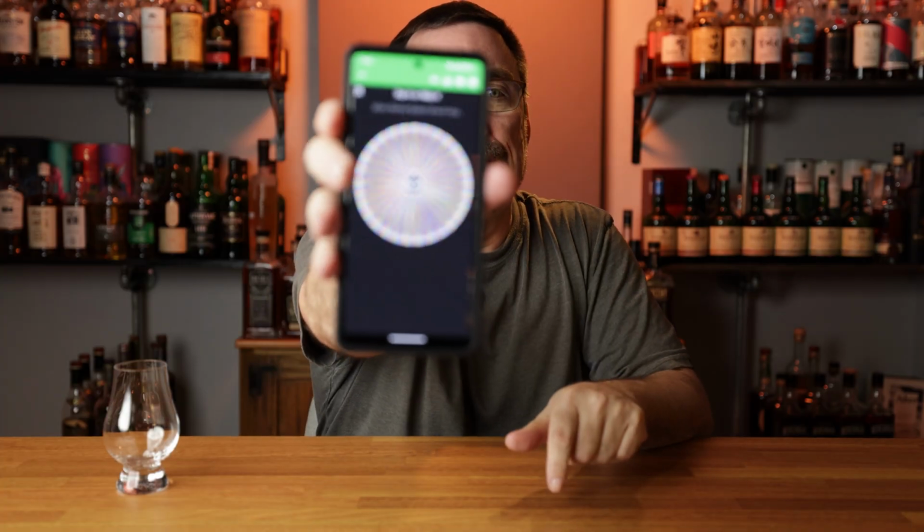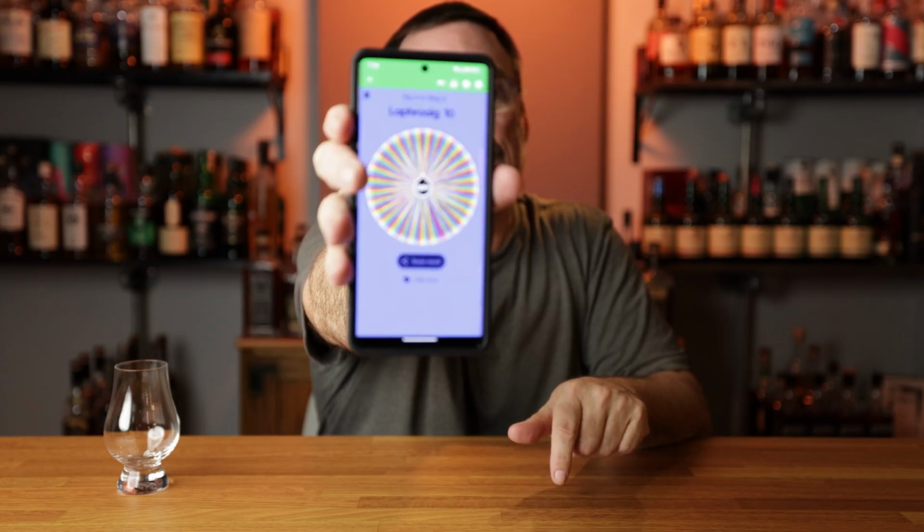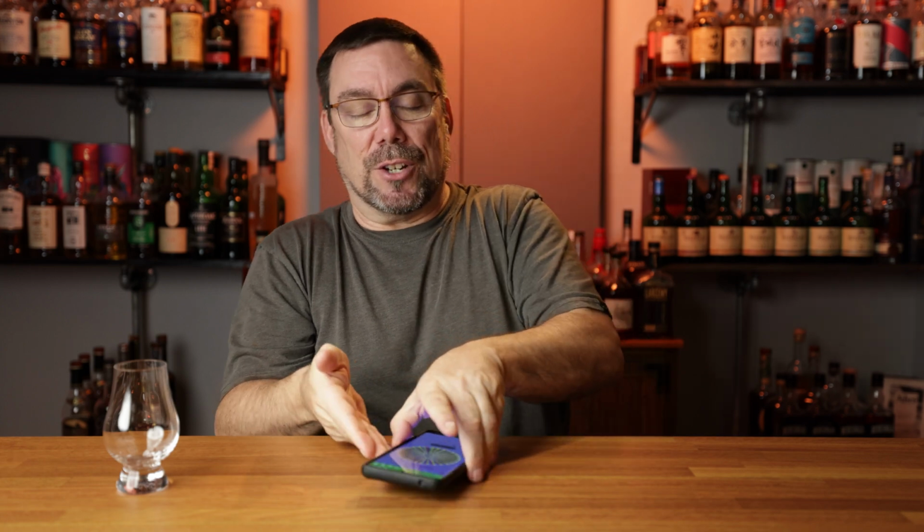I got my Glencairn this time. Let's go ahead and spin the wheel and see what we get today. All right, Laphroaig 10, the Peat Monster. A little bit of saltiness, a little bit of smoke. Let's go ahead and get this off the shelf, pour it, and let's get into the review.